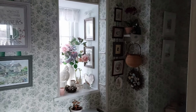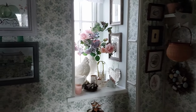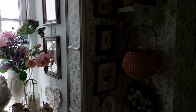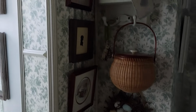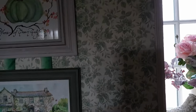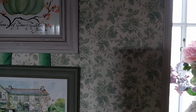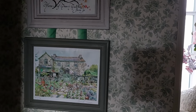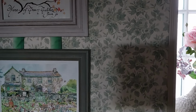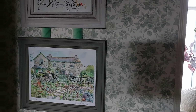So when it came to this little room, let me move in. I hope it doesn't get too dark. Let's see if it will adjust. I loved this wallpaper. Can you make it out? I'll stand out of the shadow of the light that's just coming through the window in the hallway. You can see it's a lovely sagey green wallpaper. It's a vintage wallpaper by Sanderson.